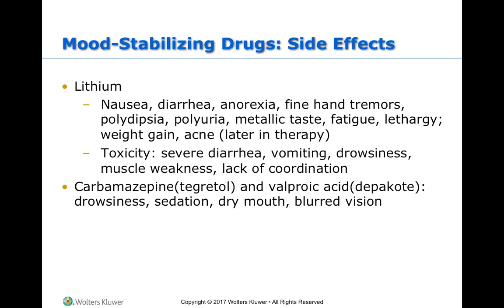Again, the side effects for lithium: nausea, diarrhea, anorexia, fine hand tremors, polydipsia, polyuria, a metallic taste in your mouth, fatigue, lethargy, weight gain, and acne. Toxicity: severe diarrhea, vomiting, drowsiness, muscle weakness, and lack of coordination.